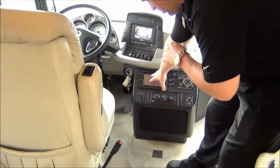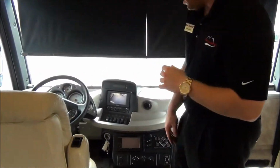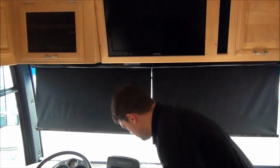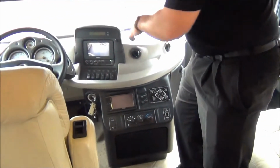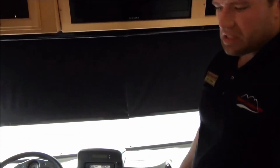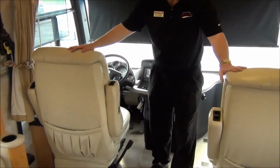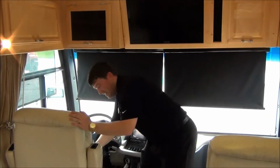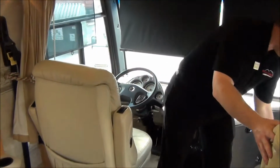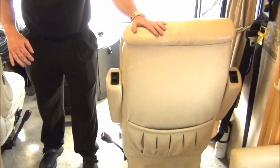You've got another Pioneer CD player, all right there for your CDs, DVDs, what have you. And you have the ability to use power shades. You can take these up and down right here by the push of a button. Just an absolutely fabulous coach. Now these seats right here, the two couches and the two seats, are Flexsteel seats, so these are very, very comfortable. These seats right here will pivot, they'll spin. This one will actually lay down and be a recliner. It's a very, very comfortable chair.